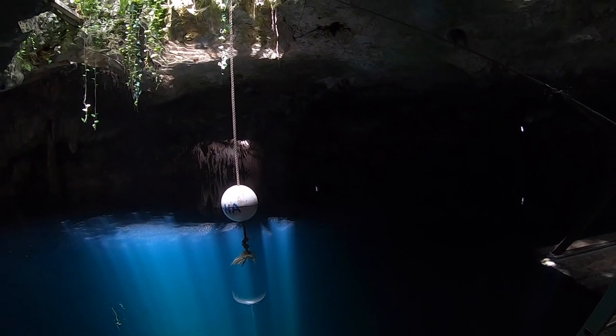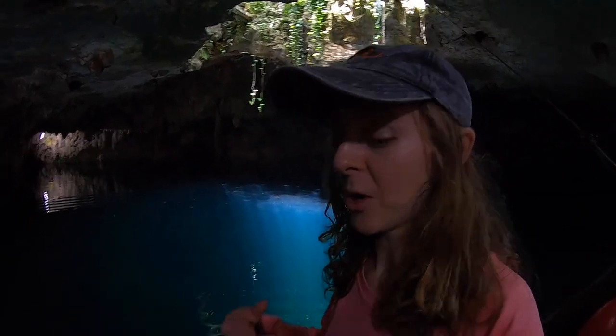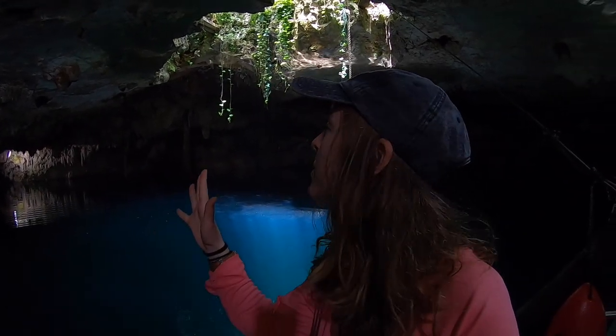And for the first time in my Mexican life, I have an entire cenote to myself, except for the bats. The great thing about these bats, though, is that I'm not getting eaten alive by any type of bug or mosquito. So thank you very much, amigos, and please don't run into me.